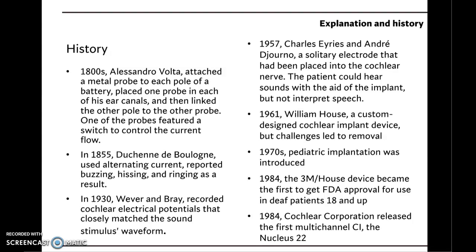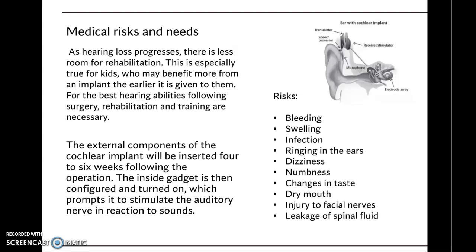In the 1970s, they introduced a better working cochlear implant, and pediatric implantation was introduced. In 1984, the first FDA approval for a cochlear implant for deaf patients 18 and up was introduced. And in 1984, the Cochlear Corporation released the first multi-channel cochlear implant, called the Nucleus 22.